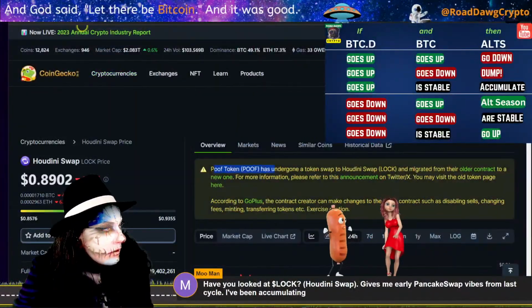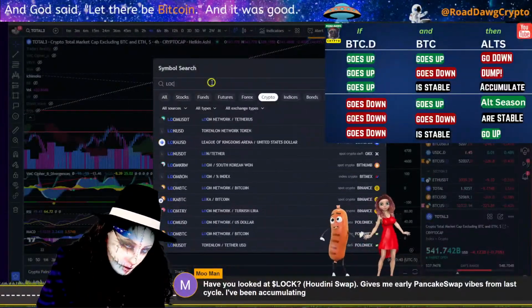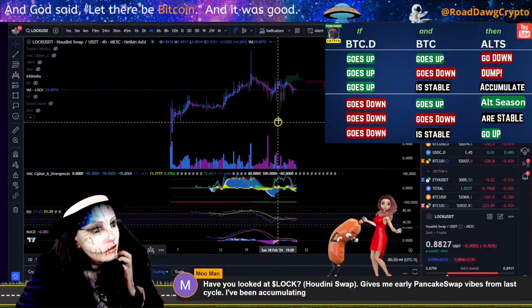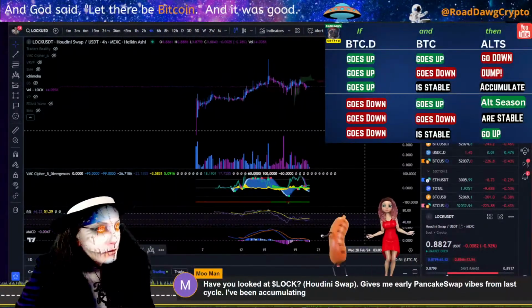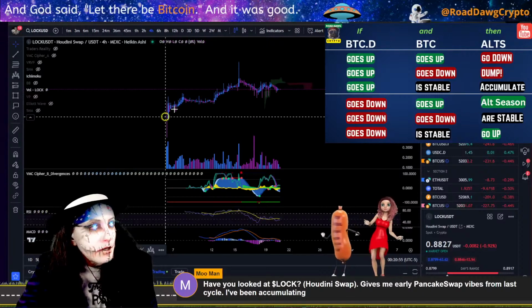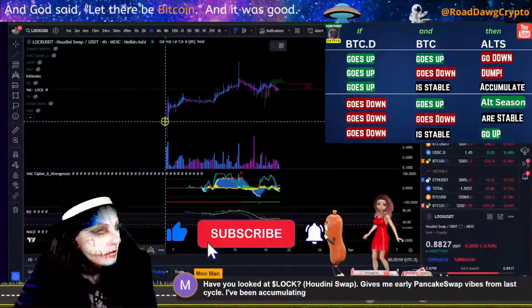And lock. They got on MEXC. Okay, let's see what we got over here. So February 24th. So it looks like a new one. So we're not going to have a whole lot of information, but she is making higher highs and higher lows, so we can't say anything bad about it.